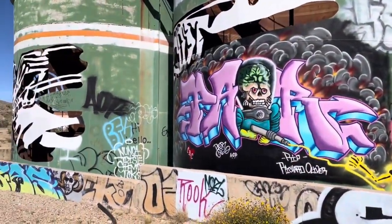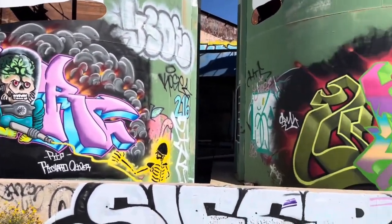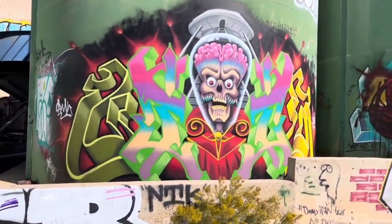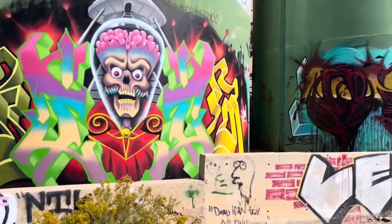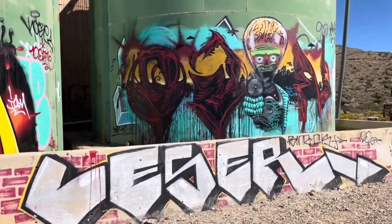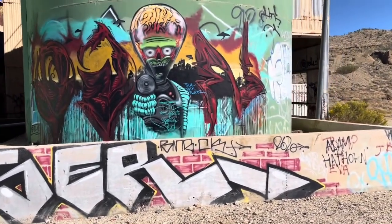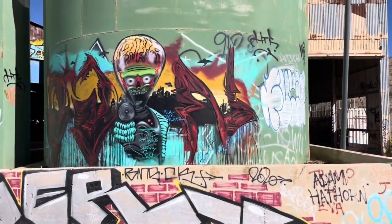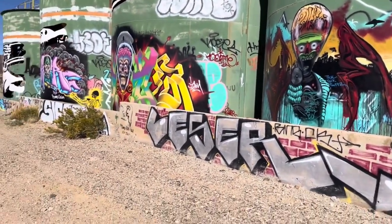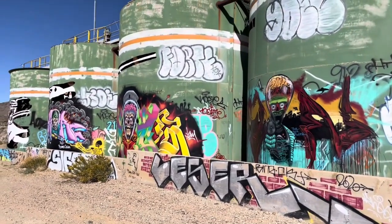So this is a bit of a close-up on the graffiti. Let me just pan across it. This actually looks like it's freshly painted. And some great artistry. I would imagine that it takes a particular skill to be able to produce art like this. I don't know how long these guys would have worked on it. But my goodness, look at that. It really is some work, ain't it?